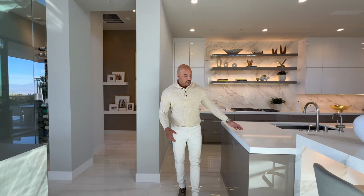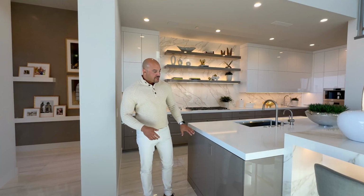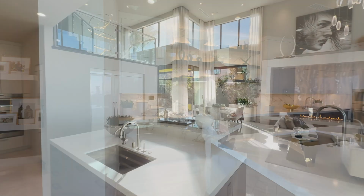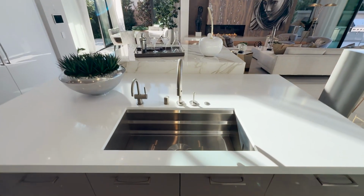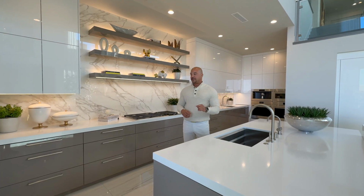Now when we come down this direction a little bit further, notice we don't have the waterfall, which we always see. In lieu of that, we have this cabinetry, which we'll discuss later. But we have this absolutely beautiful and simple pure white quartz kitchen island that I absolutely love. Undermount sink, the hardware in this house, we're gonna discuss a little bit more later, but I really love the elegance and simplicity of it.